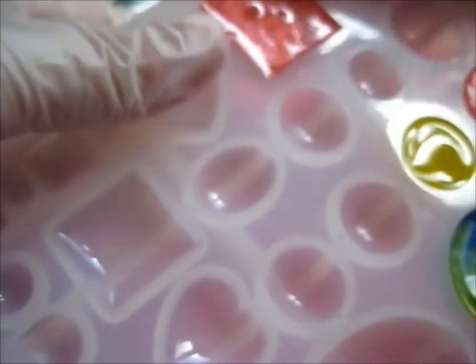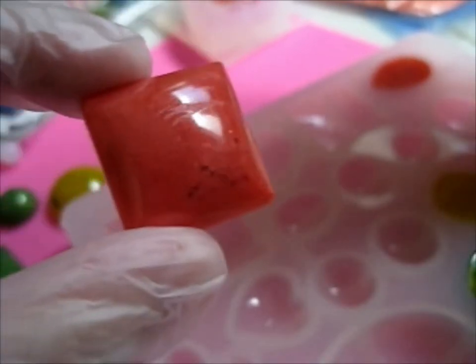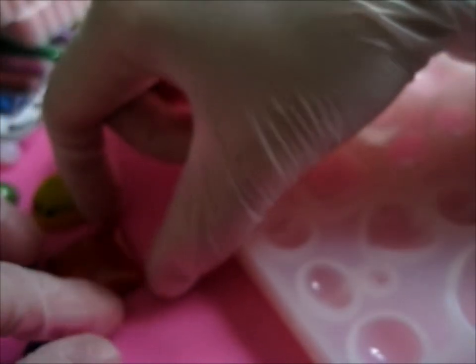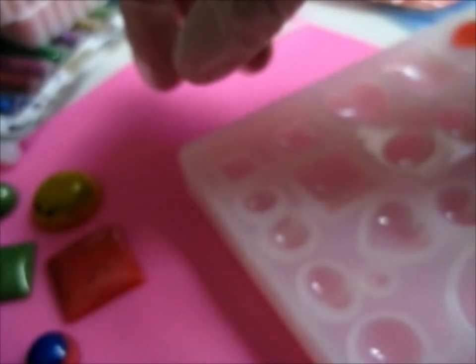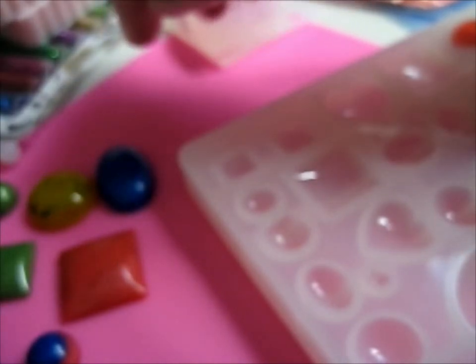I wonder why it's not cured all the way. Maybe because I put cardboard in without really sealing it or anything. It's been a couple days, so I thought it would have cured properly, but I guess it didn't. This neither. That is slightly disappointing. That hasn't actually cured all the way yet, because it's sticking to my fingers. So I'll just put these close together, so I can get them all under the light.